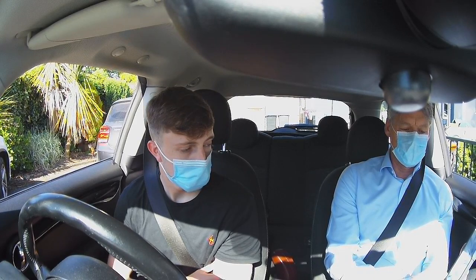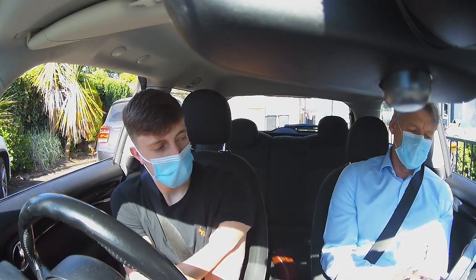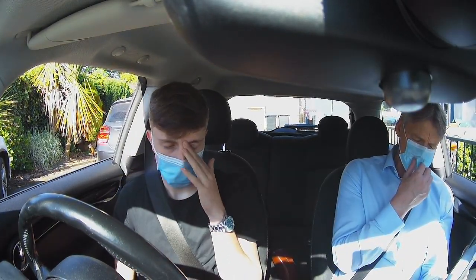So what's the speed limit going to be on this road if there's no signs there? 30. It is. That's not always the case. Sometimes they don't have the signs, but normally most of the time they do.